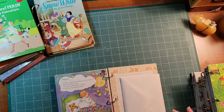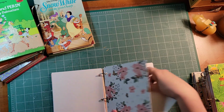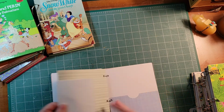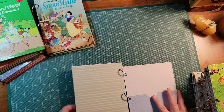You can glue in, let's see, there's an envelope here. Well, it'll come with an envelope, but for example, we can pretend that maybe this page doesn't have a pocket. You can add a little envelope, just glue the flap down, and then just add extra photos or things. There's lots of ways you can expand this journal into what you want.